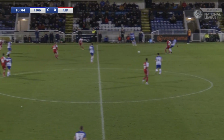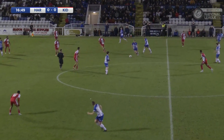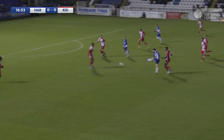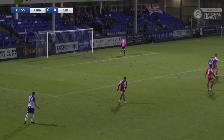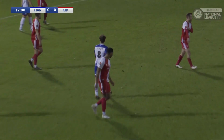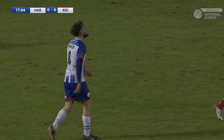Harriers at the base of the defence into Featherstone. Pools encroaching into the Kidderminster half as Featherstone turns to face goalwards. Now Mancini with space to run into. Shot from distance, which was always drifting wide. I think he saw the ghost of Saturday, didn't he, with that spectacular effort from distance that he scored.